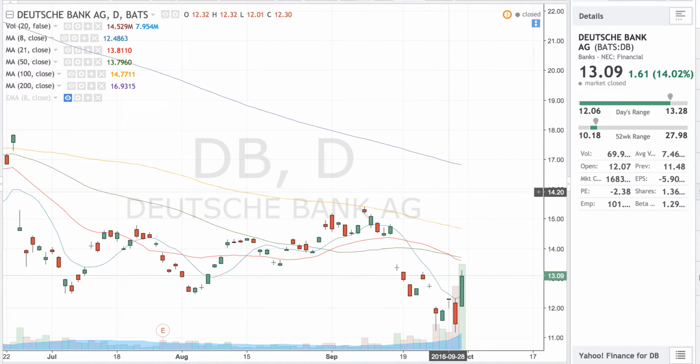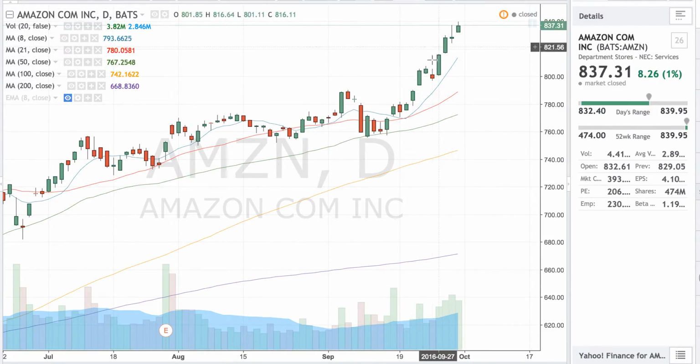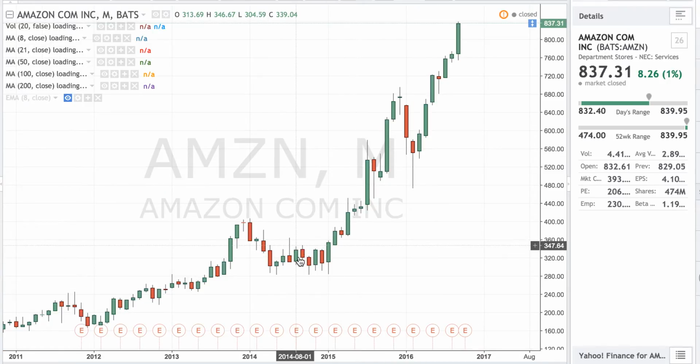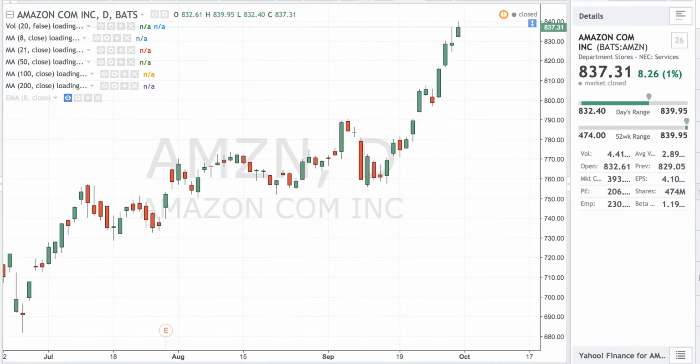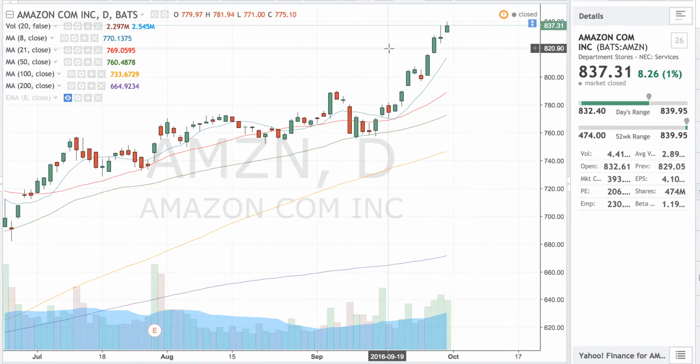Amazon, that's a leader right there. Amazon's been leading the market up. It took out this level at 789, 790, and look at this run, 790 to 840 in 5 days or so, at all time highs. You look at the weekly chart, this stock is just insane. Now this is the monthly chart. Look at this run. It just looks like it's never going to stop. It got 4 or 5 price upgrades to over $1,000 this week. Unbelievable, absolutely unbelievable. But definitely leading the market higher.